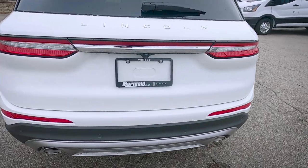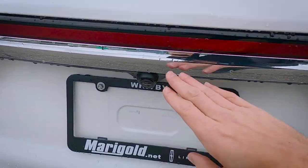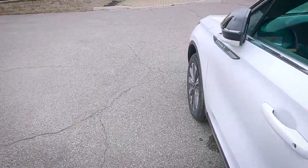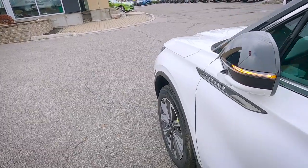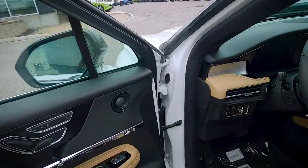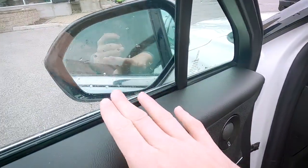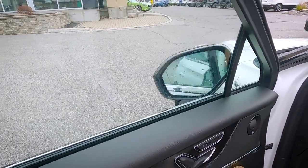Now, there is some technology that's going to come standard inside of the Corsair. We do have our backup camera, as well as our reverse sensing system. That's going to come standard. Along the side view mirror, we also have our lane keeping system and our blind spot system. The lane keeping system is going to help us stay in our lane, and the blind spot system lets us know if anybody's entered the blind spot on either side of the vehicle.